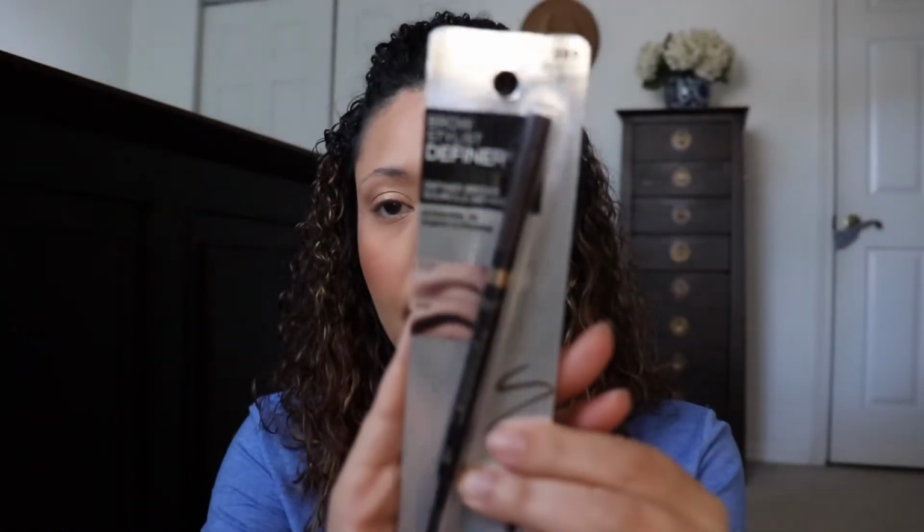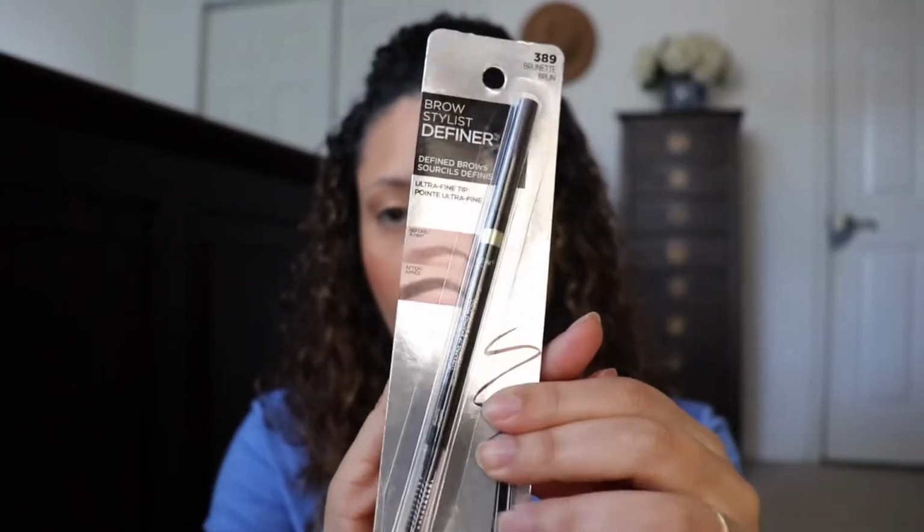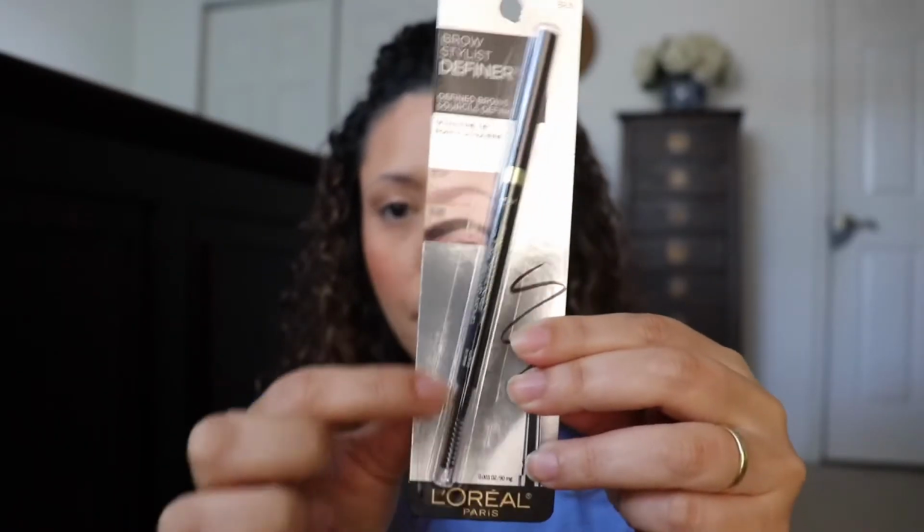The color that I got was Brunette, and it looks like it's going to be a little darker than what I'm used to, but I'm willing to give it a try. This is what it looks like. Sorry, my ring light is making it pretty bright, especially with this foil packaging. Like I said, this did cost me $8.99. If it works and it is a dupe, that's great because the other one is 21 bucks.